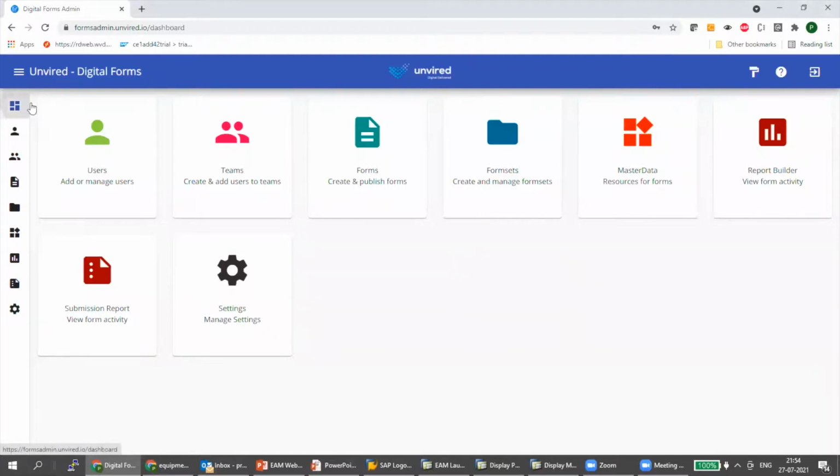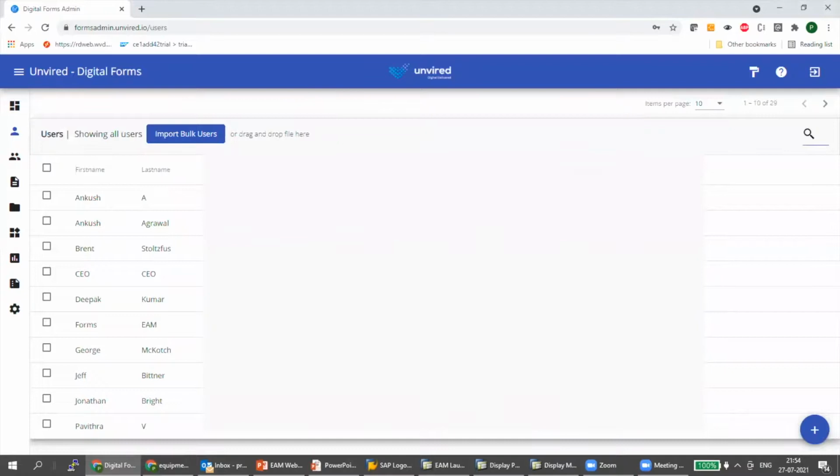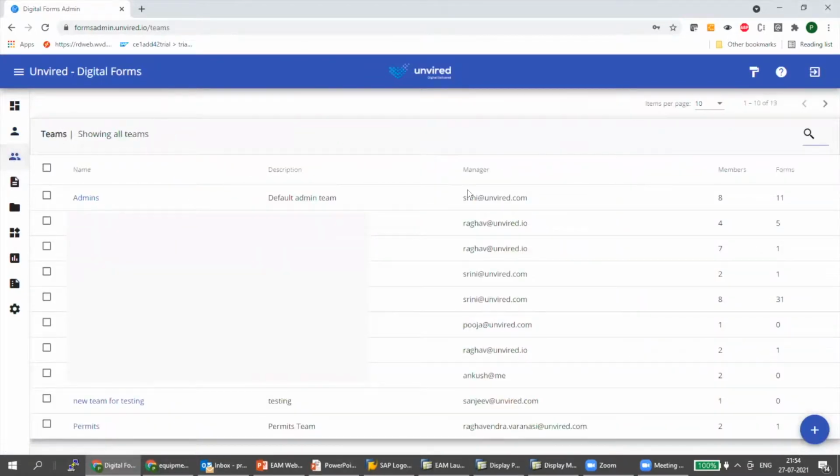So this dashboard allows you to manage all your users in the forms application. You can have users created or imported into this form solution. You can create teams so that groups of people can collaborate on particular forms. You can have forms associated with teams so that you can say that, okay, look, my plant in the US has these people and they are allowed to use only these forms, whilst my team in Europe has certain other forms, and I will assign only those forms to them. So that categorization is very simple.